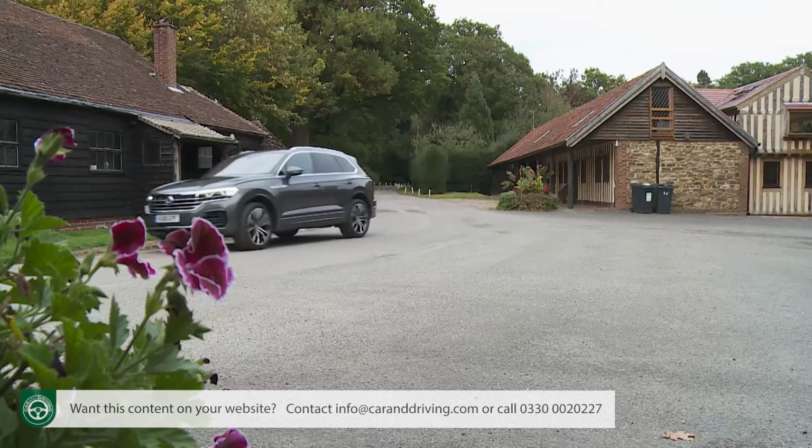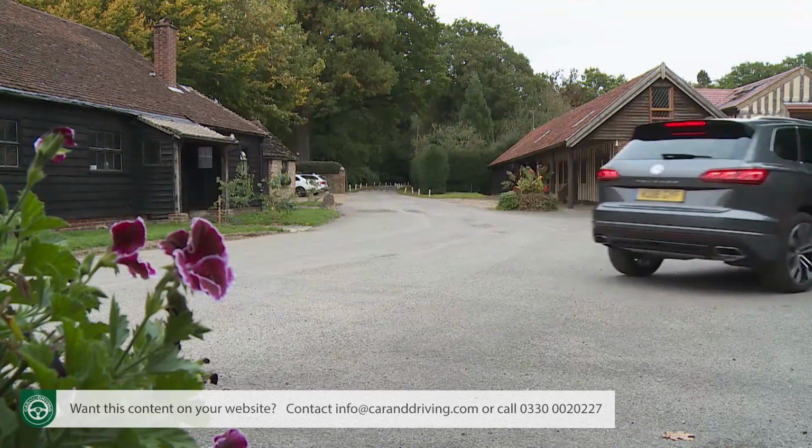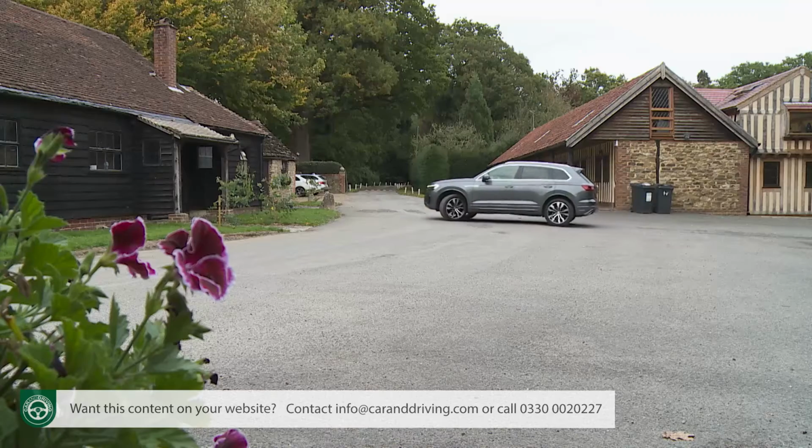This reduces the turning circle radius by a whole metre to just 11.19 metres, which, to give you some perspective, is rather incredibly, given this car's size, almost the same as you get in a Golf.